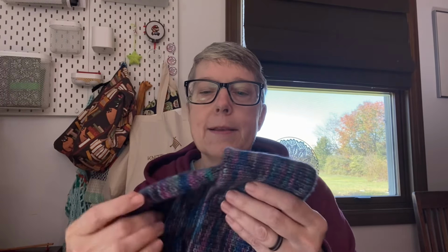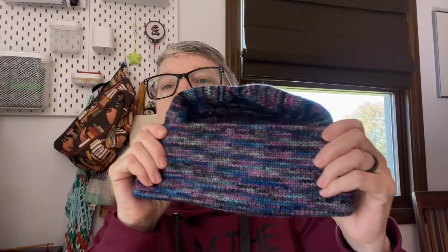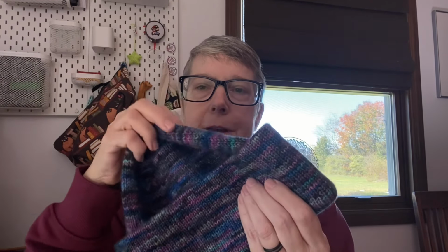It fits well. It's nice and cozy. I've been wearing it multiple times this week. We had some below freezing temperatures in the morning in our first hard frost here. And I guess my only comment would be I made the size medium. And to me, the funny thing is I feel like this band isn't as long as it looks in the picture, and the top doesn't seem as long. And I did everything to measurements and stuff, and my gauge was spot on for this pattern.